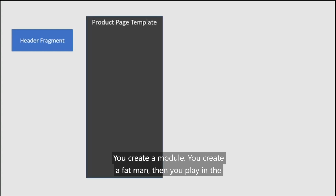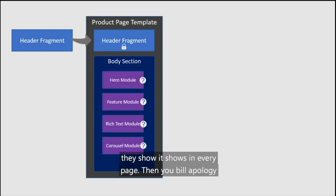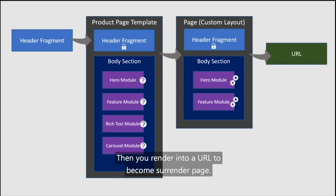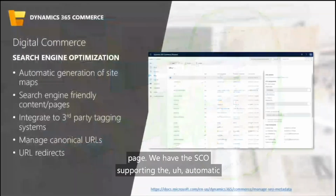So here is the example. You create a module, you create a fragment, then you put it in the page template. You put a header fragment here, and you lock it so that it shows in every page. Then you build a body section and put all the options here. So we have options of four different modules: hero module, feature module, rich text module, and carousel module. Then you create a page instance by defining a layout, where ultimately the choices of the modules are just hero and feature. Then you render it into a URL to become a rendered page. This is how easily we can build a page.